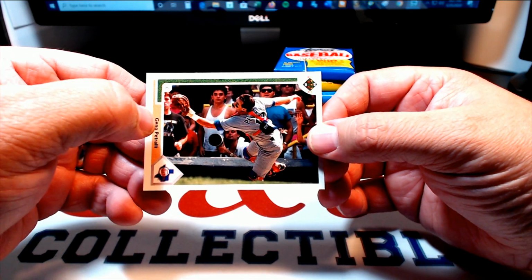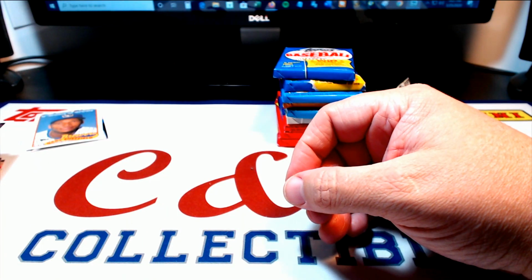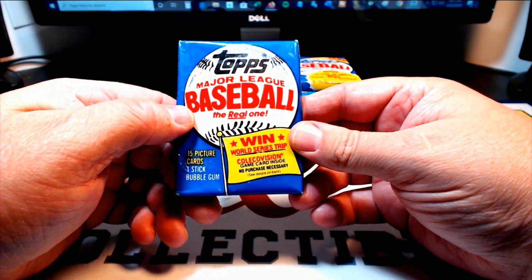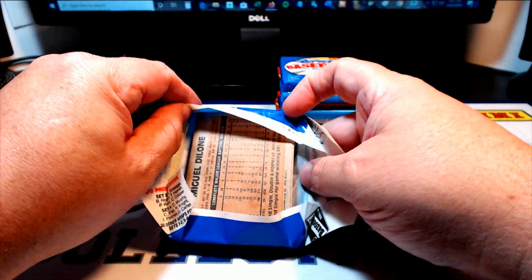Wow, the guy in the background there is really taking it in, man. Get his tank top on. Nice. Love looking at the old pictures, man. Okay, here we go. This is '83 Topps here, so this could have some good stuff in it, man.